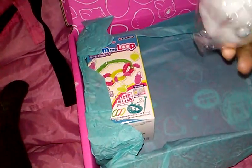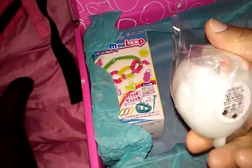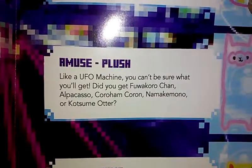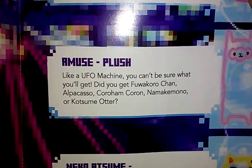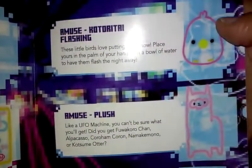Oh wait, I didn't see this. It's a bird? Oh, what are you? What? Booklet. It looks like a magnet of some sort. Okay. So this is a, oh, it flashes. Oh, it's a bird light thing. Let's see. You can't be sure what you'll get. No, oh sorry, wrong one. Yeah, it's a flashy thing.